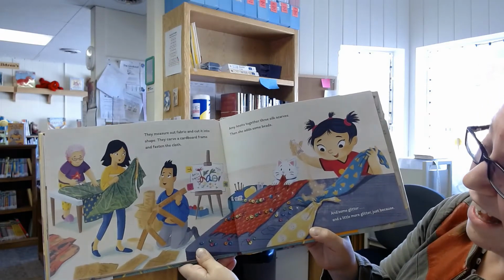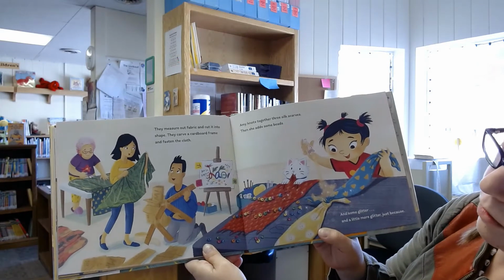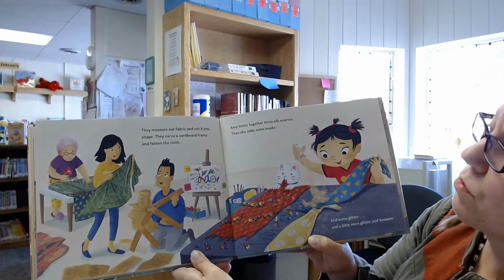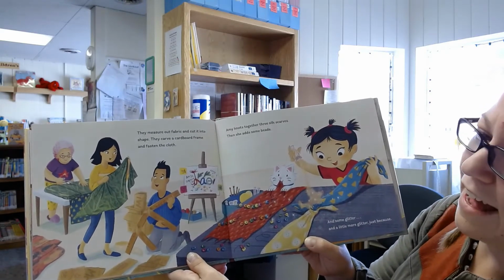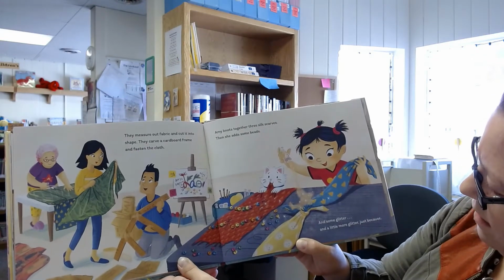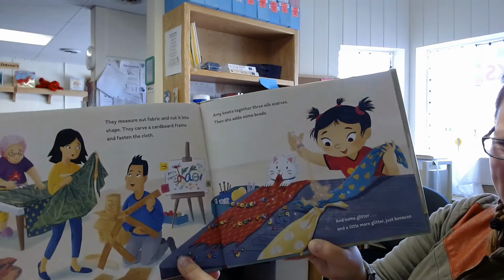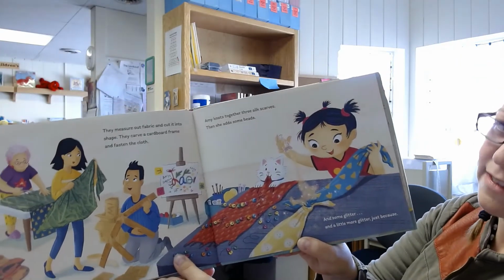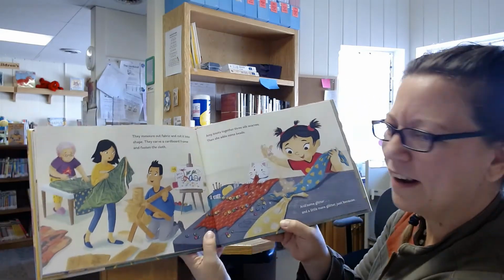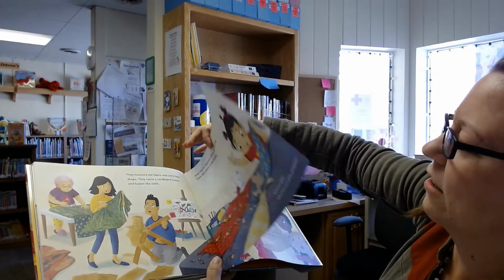I see Amy's got her sketch in the back there on the easel. Amy's dragon. Oh, she wants it to be shiny. Amy knots together 3 silk scarves. Then she adds some beads and some glitter and a little more glitter just because. You see the kitty? I don't know if Kitty's helping. She might be getting a little in the way there, chewing on the fabric. I think all that glitter is going to get that shiny look she wants.